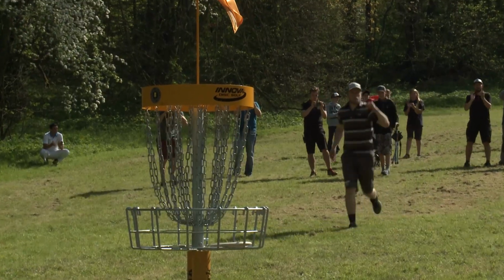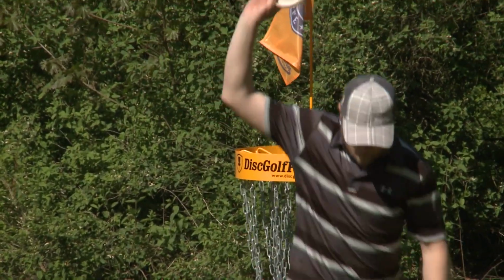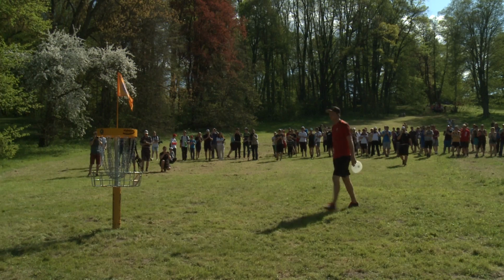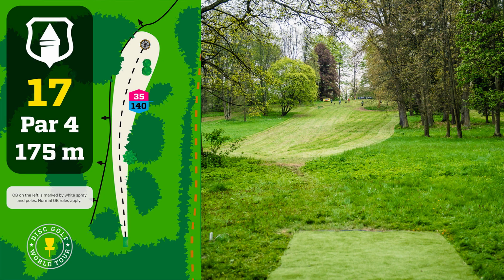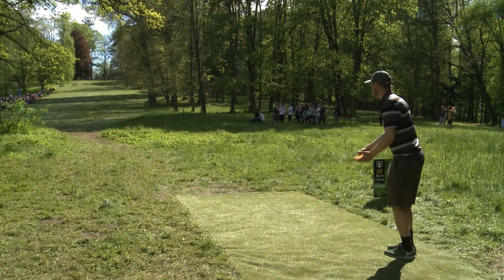KJ says, I am not done yet. And guys, we are privy to a battle that has happened many times on the European Tour, all across Europe, effectively. But never really on SpinTV have we gotten to watch the top Europeans battle. KJ and Simon going on to the second hole of the playoff here at Konopiste. Par 4, 175 meter. They're going back to 17, where the magic first started, where the train left the station that put Simon on this path.